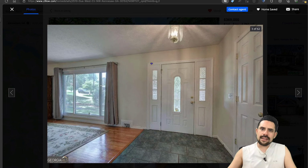Here, same thing. Anytime I look at doors, I look to see if there's any cracks. There are indications of potential settling, so I don't see that on here. No issues. Tile here in the front is quite common just to not get the floor dirty. So this all looks good. Love the natural lighting.